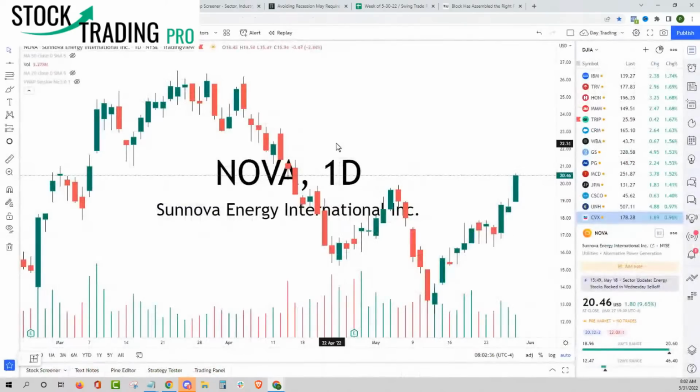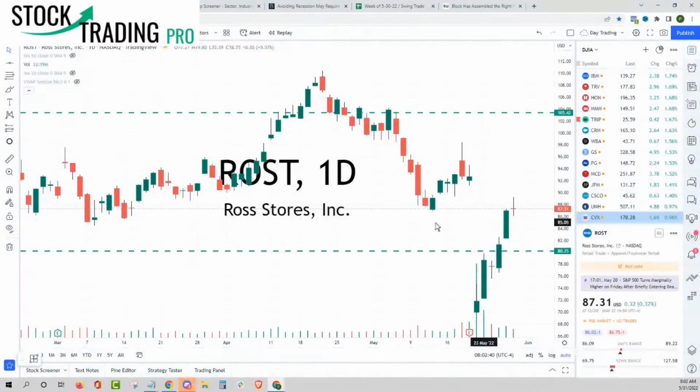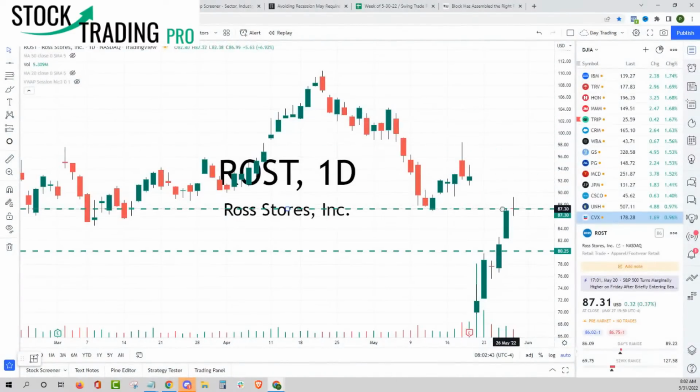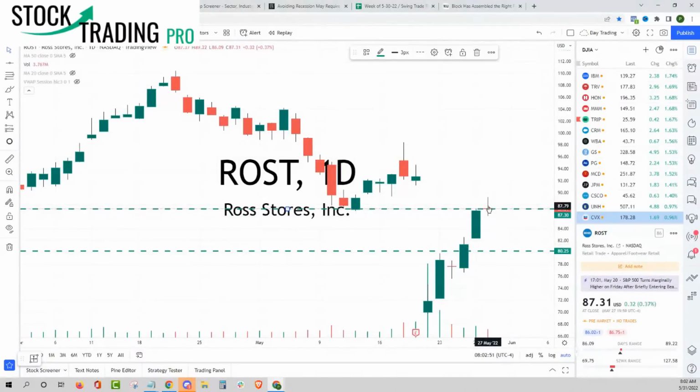ROST is one that's interesting because it actually filled the gap after getting hit pretty hard. You actually heard me mention that before. When a stock fills that gap, that's usually the first area that it reaches for a profit target. So earnings came out. And again, look at this, rallying on decreasing volume. If this rally was real, this volume would be going up here, and it didn't.